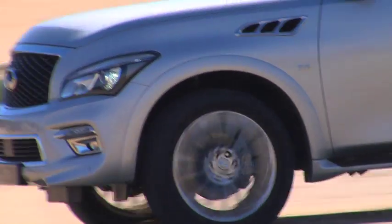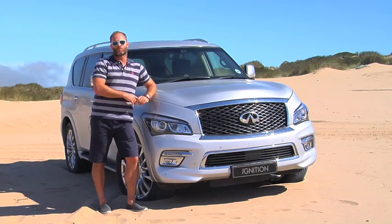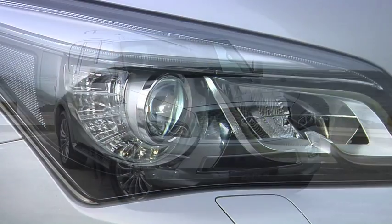Fantastic drive. The real benchmark for me though is its price. What they've managed to do, bringing this in at under 1.3 million with everything included, is really going to get people interested in the mega SUV segment thinking. Because really, Lexus, Mercedes-Benz and Toyota can't compete.